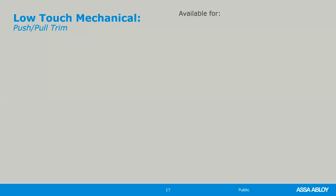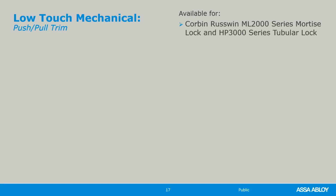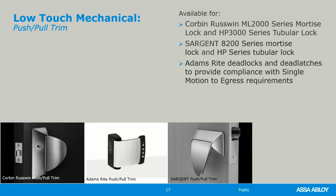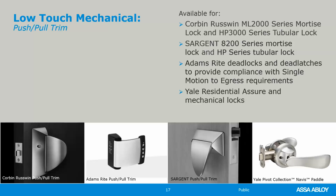Okay, next up, the Touchless Continuum. You remember from the Touchless Continuum we looked at is the use of latching devices. These can be used on fire-rated doors or doors that are required to latch. Depending on the type of lock, multiple functions are available with cylinder locking capabilities. These are available in Corbin Russwin, Sargent, Adams RITE for your aluminum storefront doors, and Yale Residential for the decorative look on nice office doors or homes.